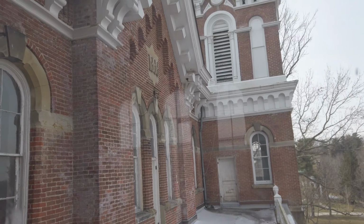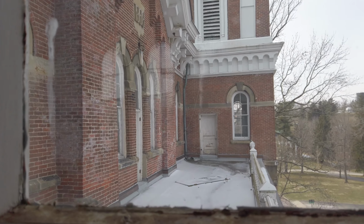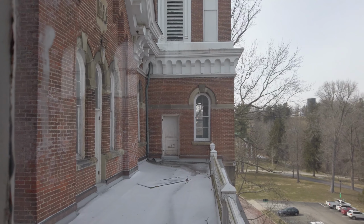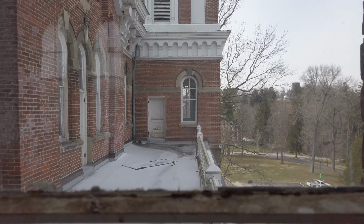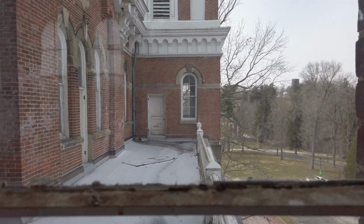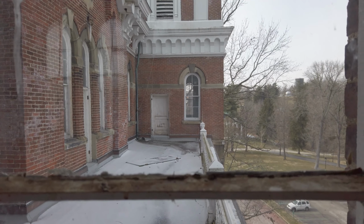So from here, we can actually see the 1868 logo that's on top of the ridges. And we can look across into the other tower from the window. And I don't know how well you guys can see it, but it does look like there's absolutely nothing in there, which makes me even more mad that it is blocked off.